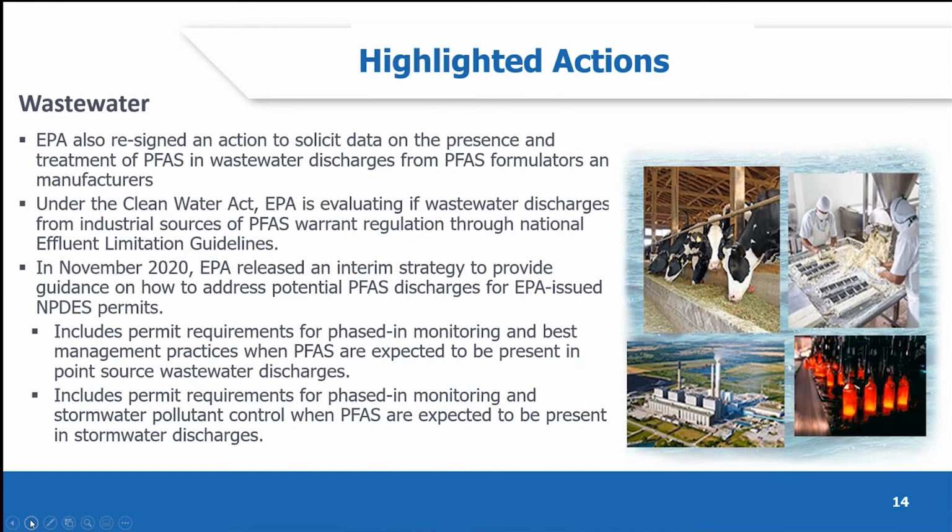In November of 2020, EPA released the interim strategy to provide guidance on how to address PFAS discharges in EPA issued NPDES permits. And so there's some information there. It includes permit requirements for phased-in monitoring and best management practices when PFAS is expected to be present in a point source wastewater discharge. Also permit requirements for phased-in monitoring and stormwater pollutant control when PFAS are expected to be present in stormwater discharges. So moving on to slide 12.